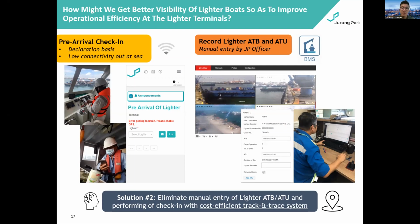A common question asked is, do we already have some track and trace on the lighter boat? The answer is both yes and no. Some of the lighter boats do have AIS installed, but the challenge we face today is that, because of the cost, the industry is not adopting it industry-wide. And second, because there's no regulatory control, not everyone is switching on the location tracking 24/7. So these are challenges that we also wish to address.